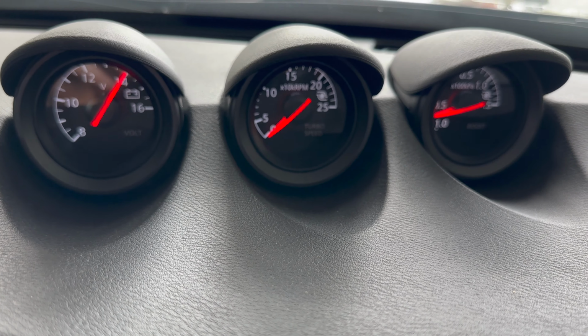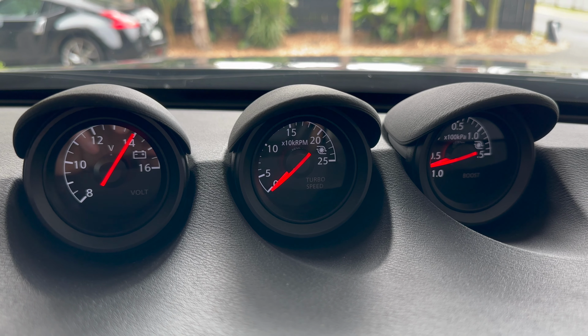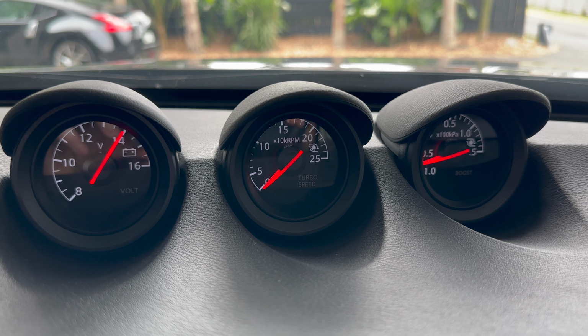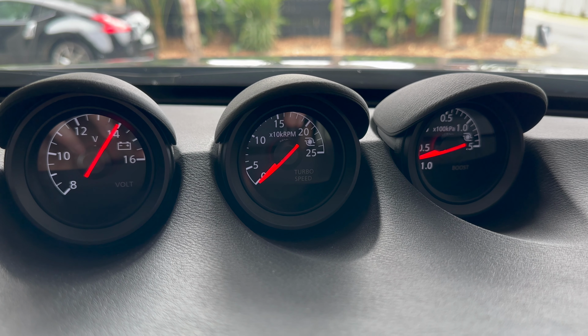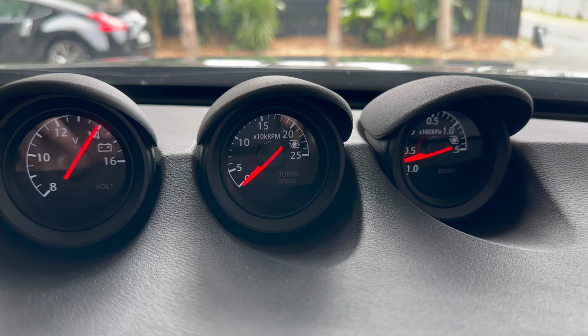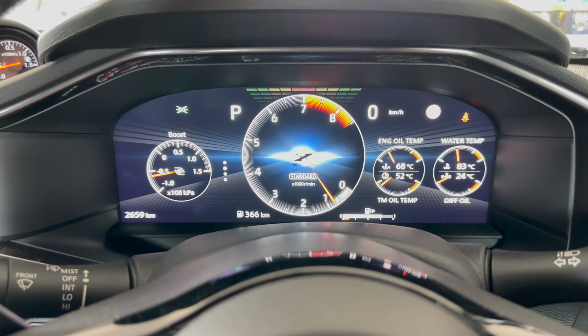Now these gauges are amazing. I love these three gauges. They're nice and bright. Even in daylight, they're very bright. You've got the battery, you've got turbo speed, and you've got the turbo boost. And now that I've just run the car around, I can actually see those moving a bit more because I'm going to put the foot down a bit.